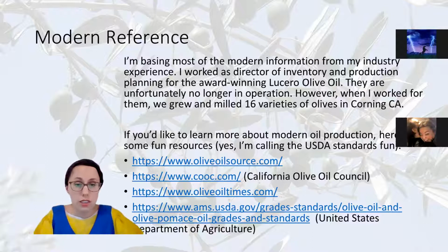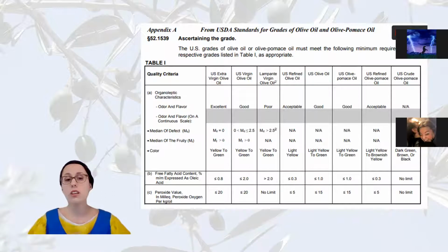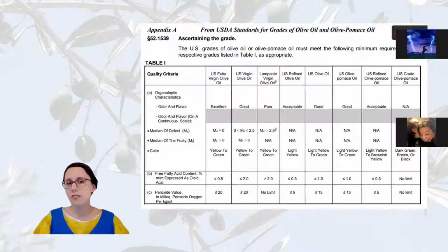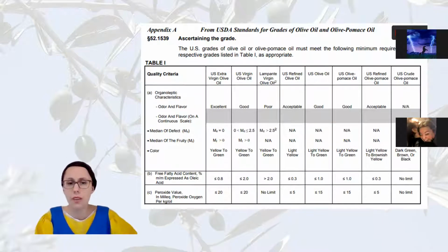So the first thing we're going to do is get some quick parameters on olive oil, because when you look at a bottle of olive oil, I want you to know what the words mean. This is going to give us our baseline of what we value in modern olive oil, so that we can compare that to what they're valuing in this ancient olive oil. Modern olive oil is sold in a variety of grades. We are going to concentrate on the commercial grades, which are extra virgin olive oil and olive oil.